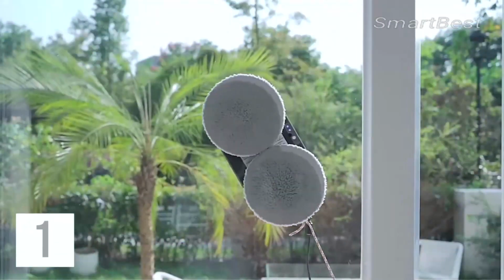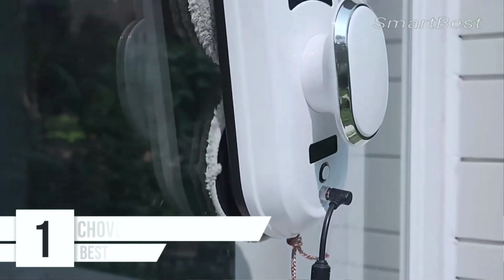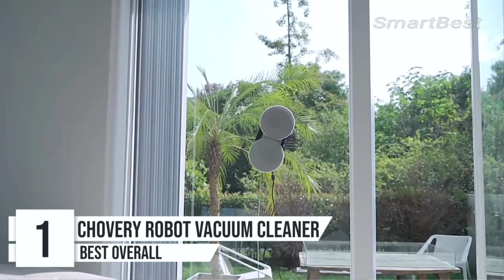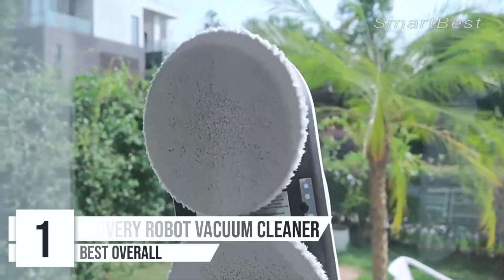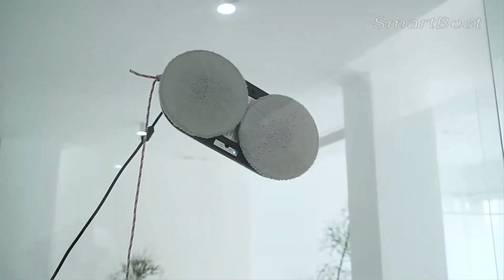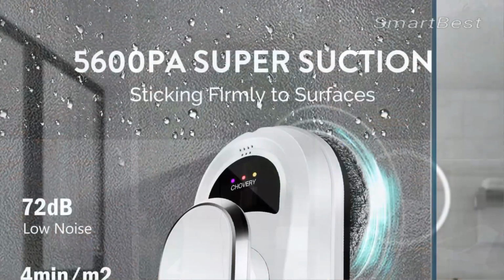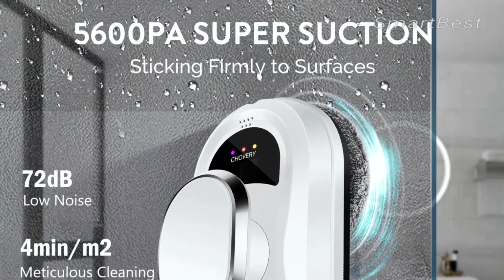Number 1. CHOVERY Robot Vacuum Cleaner. The CHOVERY Robot Vacuum Cleaner is a versatile and efficient device designed for window cleaning. This advanced robot combines ease of use with powerful cleaning capabilities, making it an essential tool for maintaining clean and sparkling windows in your home or office.